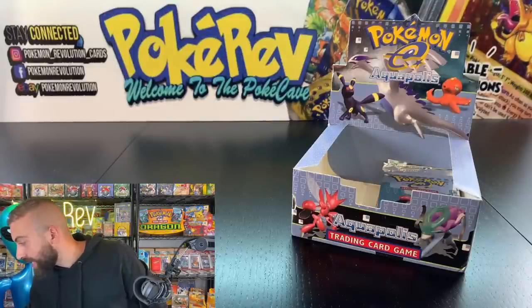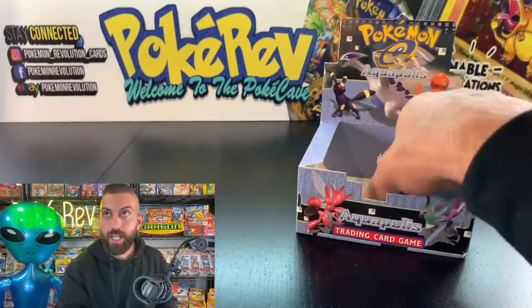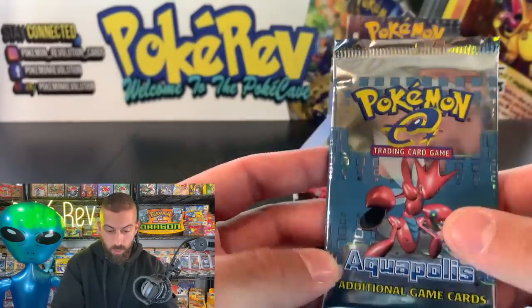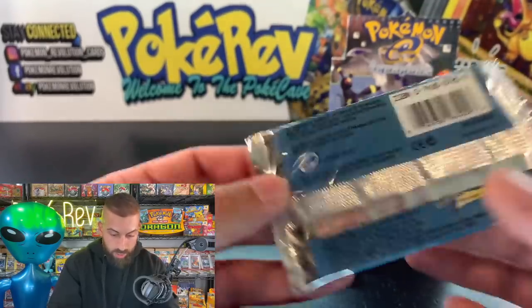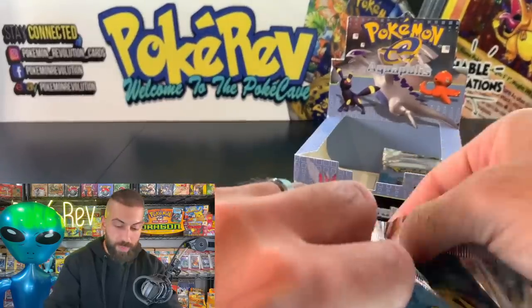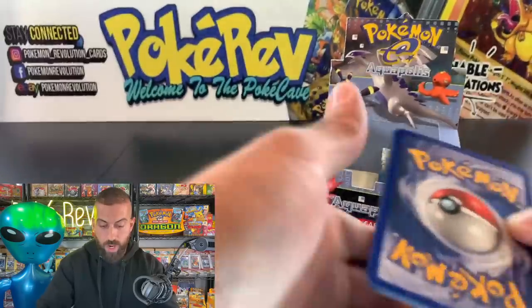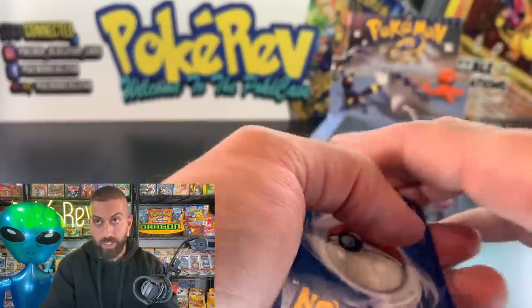All right. So next we have Jamie S. with one pack. It's going to be the Scizor pack artwork. I mean, this is such an awesome set. Let's make it happen. Let's go, Jamie S. See what we can get you out of here. I'm always waiting for that Mr. Mime to be lurking in there, waiting for the moment to pop its head out.